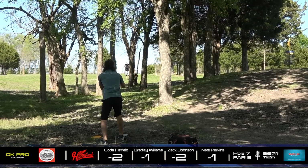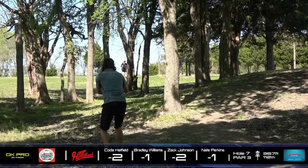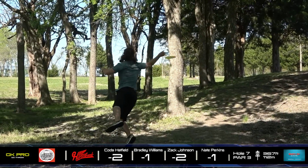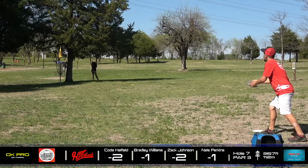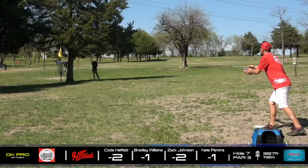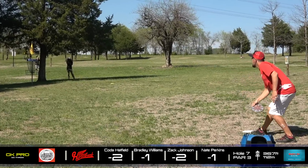Good up shot from Zach. And where Nate's standing is so muddy. Oh, I remember that. It is like swamp muddy. Yeah, whenever we played that, that's exactly where I was, and I was not expecting it. I'm sure he was sinking on his putt.